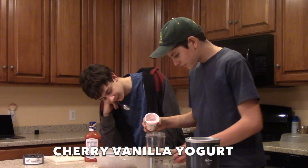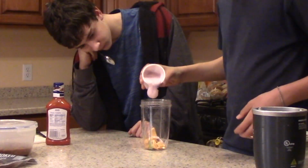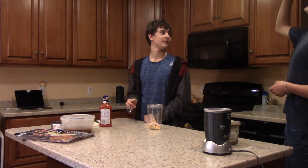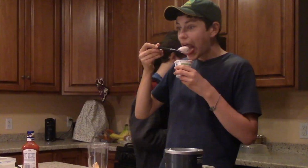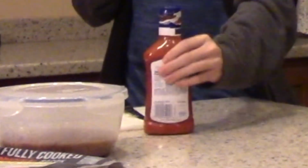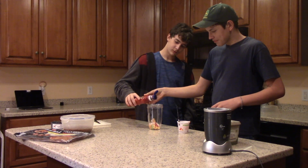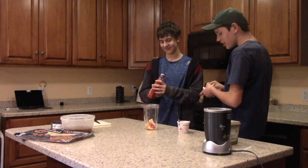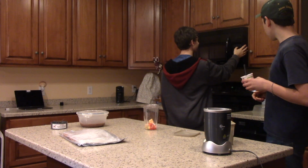Ooh, pretty. Make way for the yogurt in the camera. Alright, that's good. Now we have to take at least a 15-minute snack break. And some of this. Go ahead. Put it in there. Alright, that's more than enough. It's gonna taste like Catalina and yogurt. Let's just do 2 slices. Time cook. I was going to do that. 15. Yep.